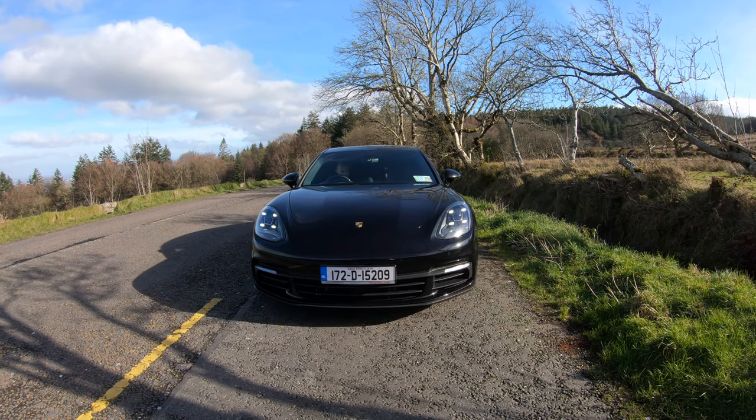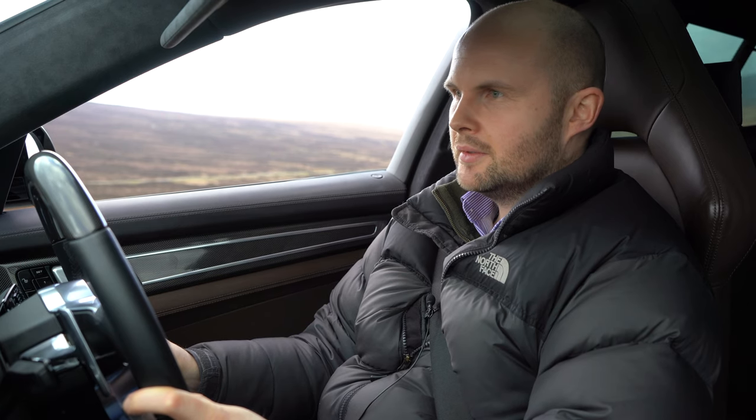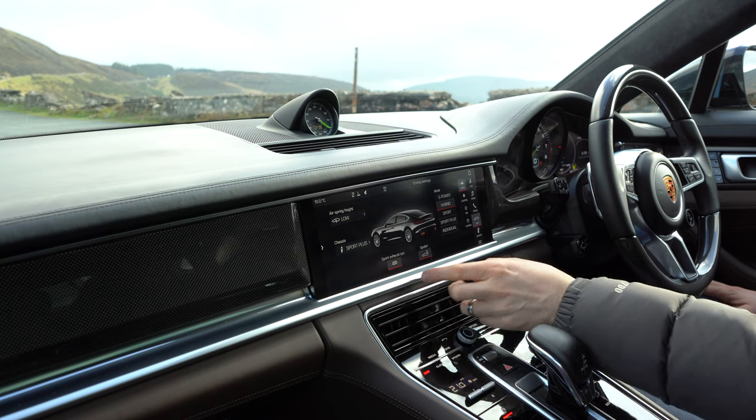Launch control, which is incredible. Press a button.